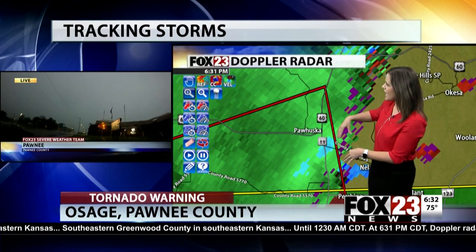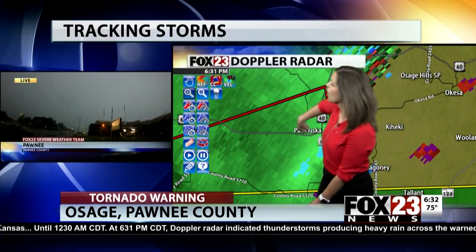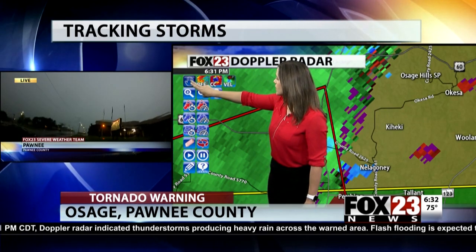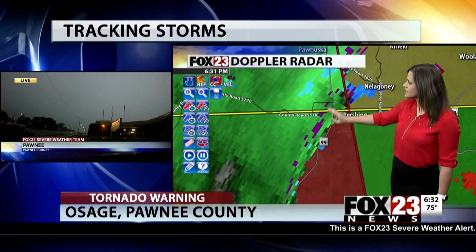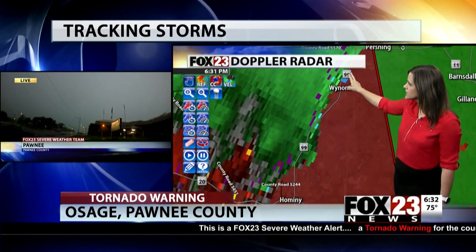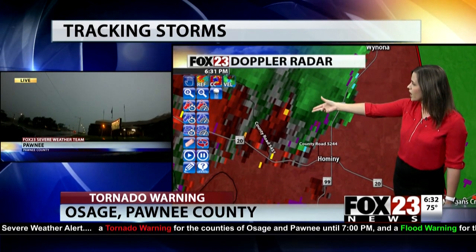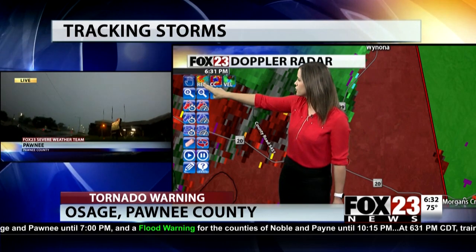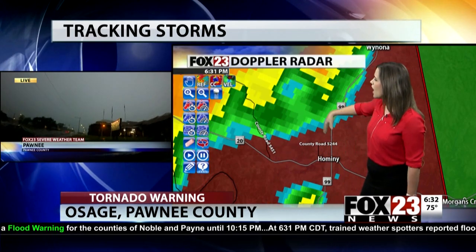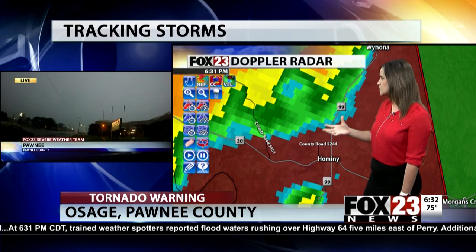But again, not seeing any big signs of rotation with this storm, and we can go all the way along, all the way down to the south too. That's kind of the northernmost area I've been watching. And as we take a look south along this storm too, not seeing any big signs there. You can see northwest of Hominy, something vague going on there, at least with the rotation. As we take a look at reflectivity, really nothing there to support any real spin-ups from this.